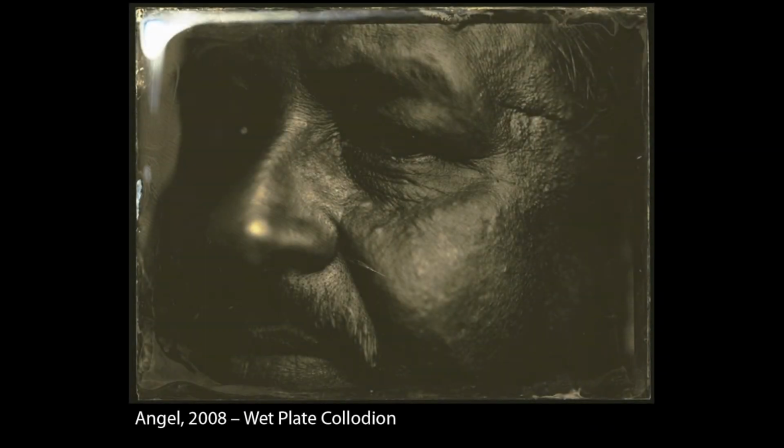Enfield's recent work has been on the wet plate collodion process, which was used by Matthew Brady during the Civil War. This photograph, named Angel, belongs to Enfield's new American project that aims to capture portraits of today's immigrants using a photo technique from the 19th century.